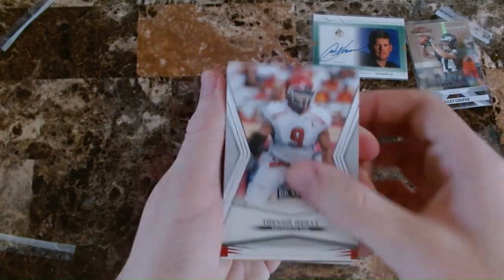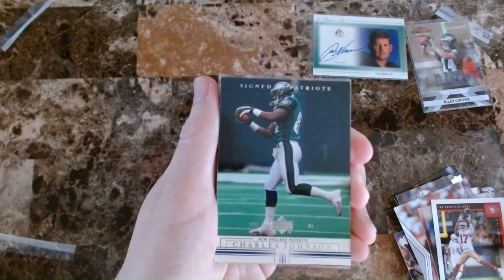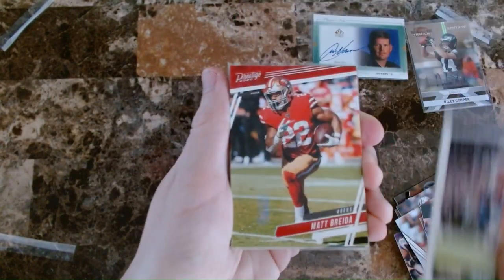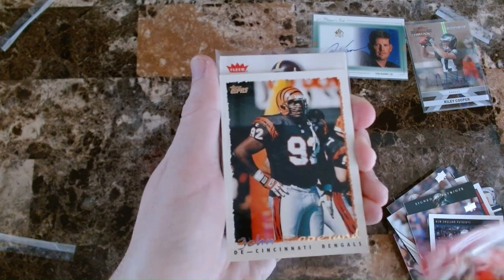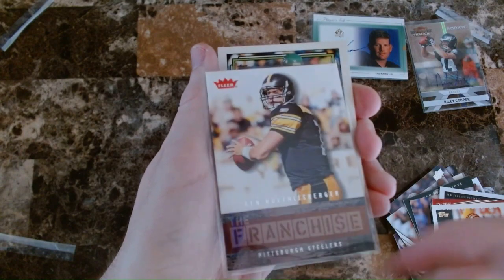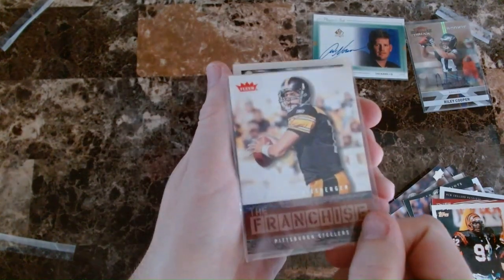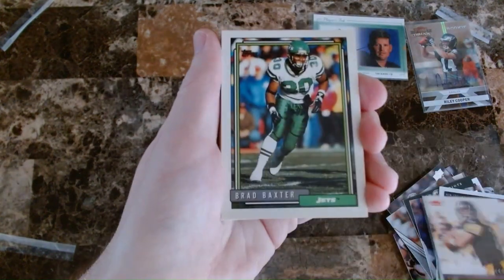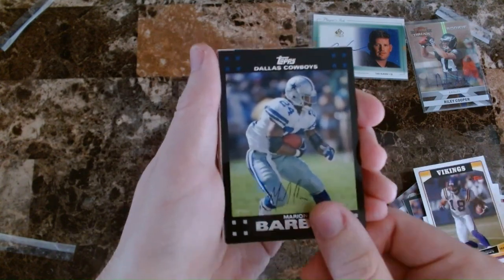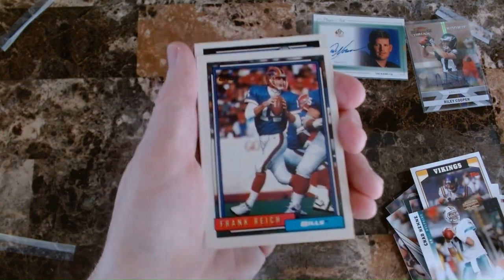Greg Ellis. Don't know who that is. I'm just going to speed through some of these guys. Sanders. Matt Breida. Ben Roethlisberger franchise card. For y'all Steelers fans out there. This is from 2004, so that was very early in his career. I don't know who some of these guys are. Chad Henne. Pretty sure he's Patrick Mahomes' backup right now.